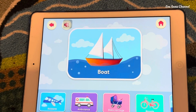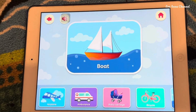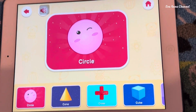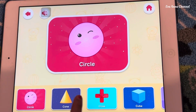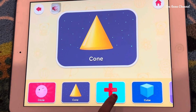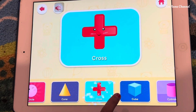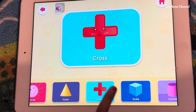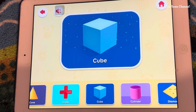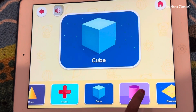Okay, let's do a different one. Circle. Cone. Plus. Cross. Cube. Cylinder.